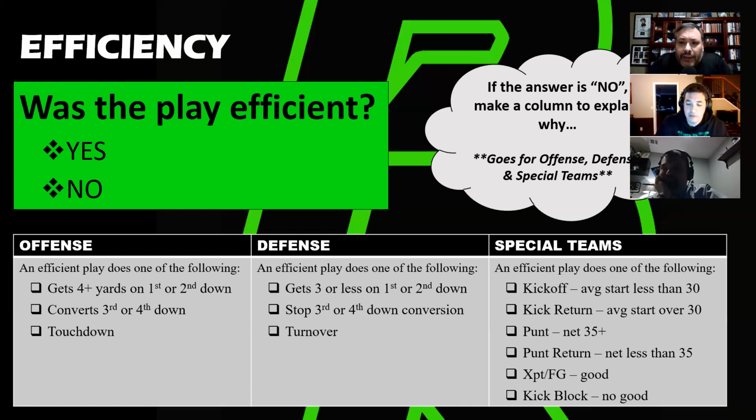What's a good 1st or 2nd down play? You've got to think of an air raid type team that throws it all over the place. You realize their efficiency numbers are going to be lower because they're going to throw a lot of incompletions. A team that runs a wing T under center, their efficiency numbers will be higher on 1st and 2nd down because they never throw an incompletion.